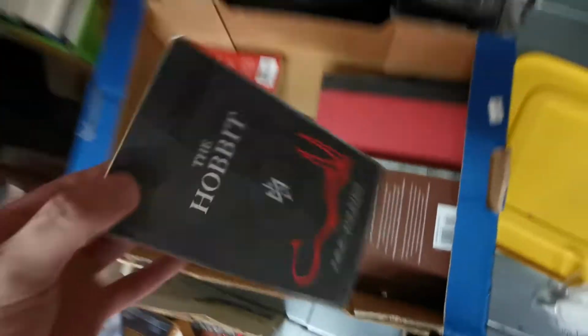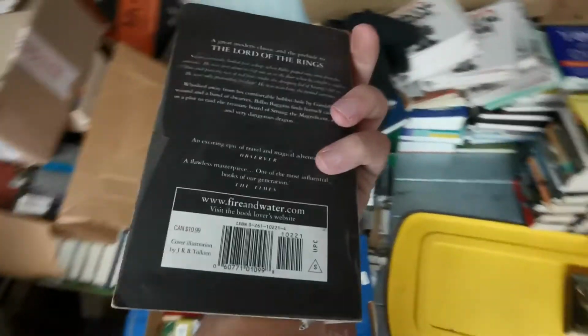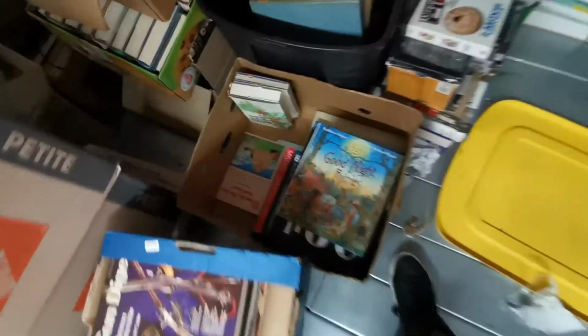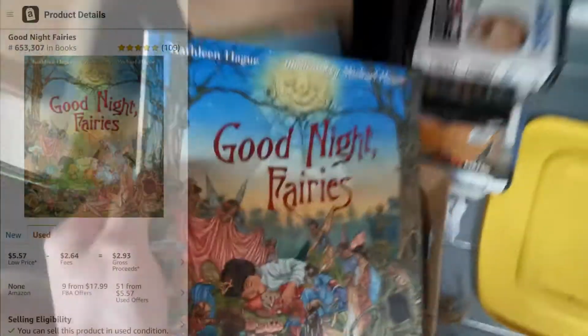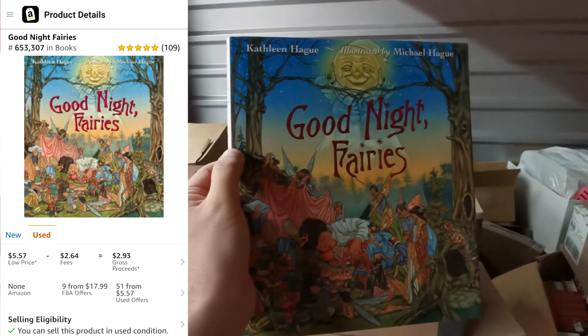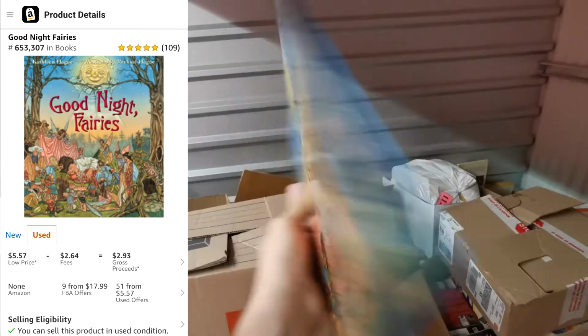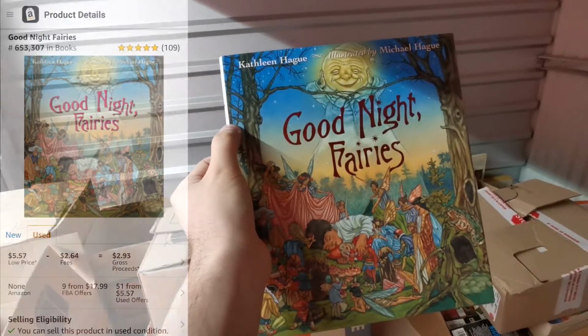In the corner of this box, I did find a little copy here of The Hobbit, and I definitely like to keep these and stockpile them until I have enough and sell them as a bundle on Facebook Marketplace. This kid's book has a sales rank of 653,000 in the States. If this was Canada, I definitely wouldn't do it, but it does sell for $17.99 US currency, so definitely going to try to send this to the Amazon warehouse in the States.